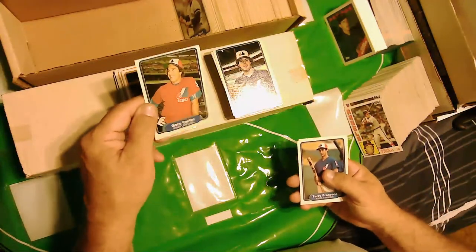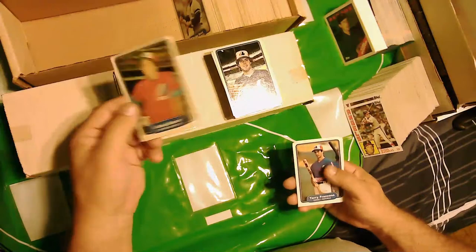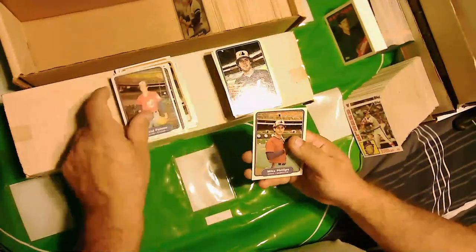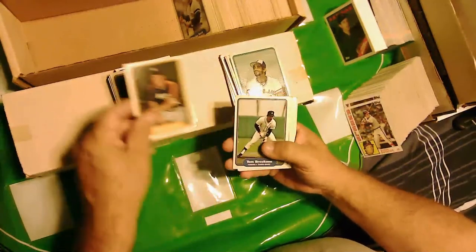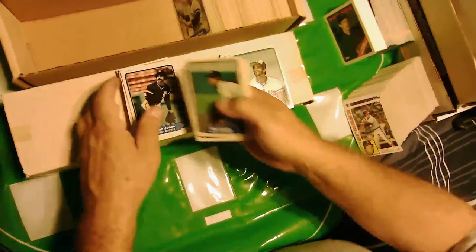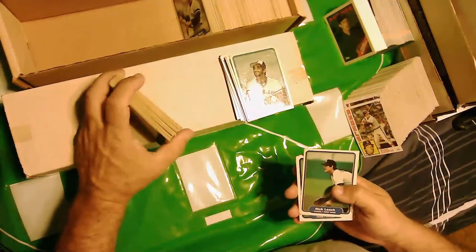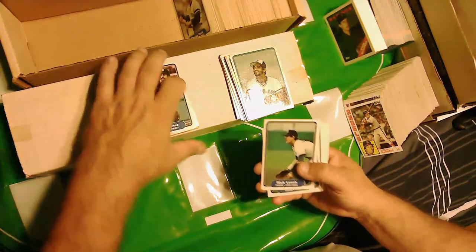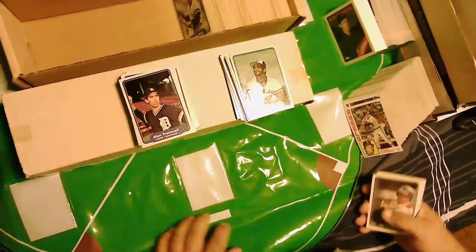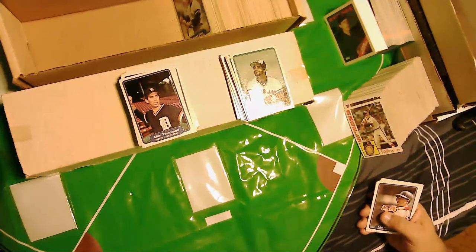Gary Carter, off center, but Hall of Famer. So let me know, guys, if I'm going too fast. My wife, she's always saying, you go through them too fast. You've got light glare. I mean, she's become my critic, I guess, apparently.